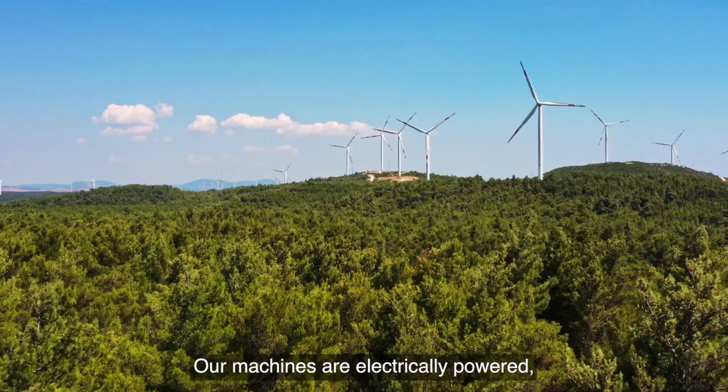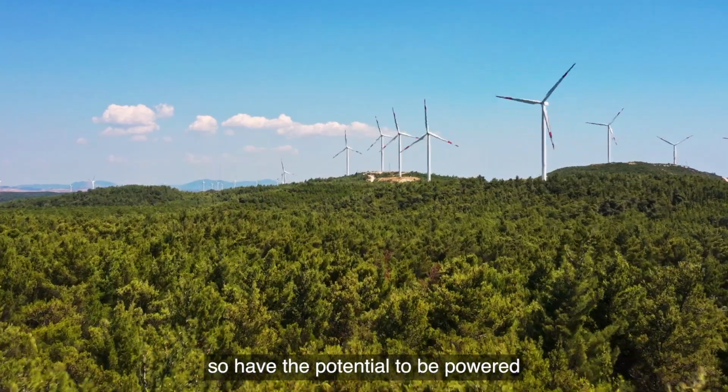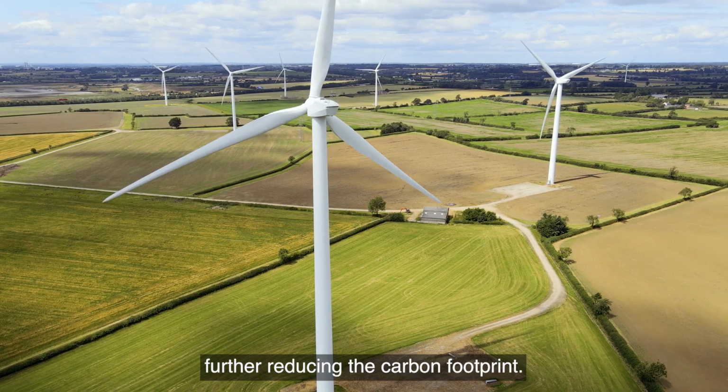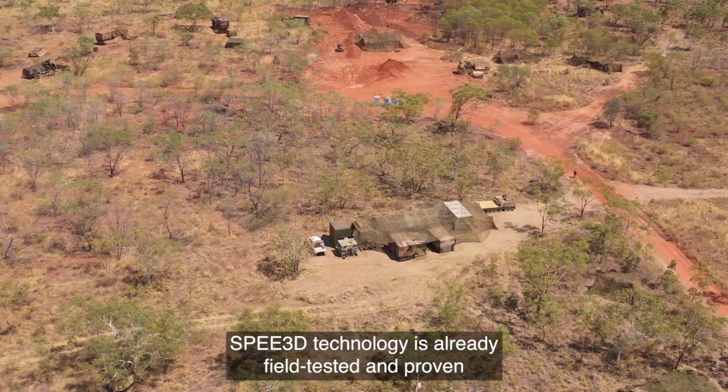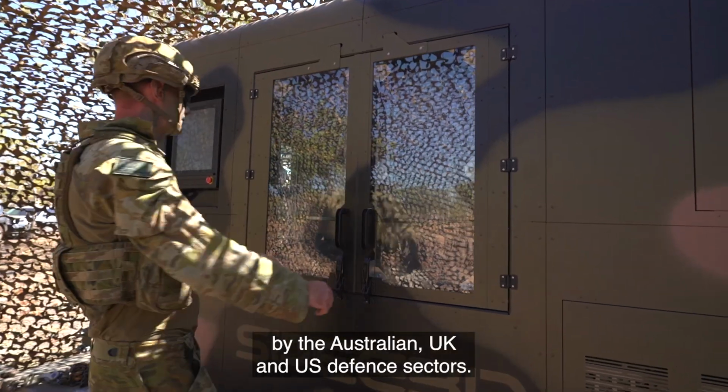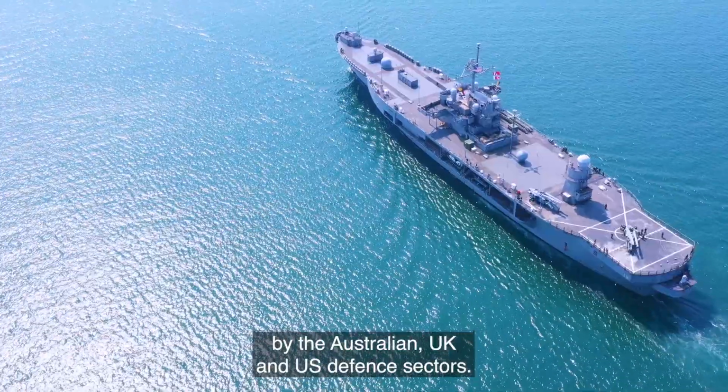Our machines are electrically powered, so have the potential to be powered using renewable or clean energy sources, further reducing the carbon footprint. Speed 3D technology is already field tested and proven by the Australian, UK, and US defence sectors.